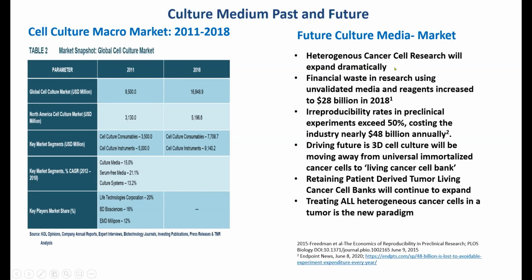And what they found out is that the heterogeneity of the tumor does cause a problem, but what laboratory researchers are doing is they're using what we would consider to be unvalidated media, and they're just using standard media and culturing up their cells. And what that does is it changes the DNA, RNA, it warps the cancer cells, and it creates this irreproducible preclinical experiments that cost the industry about $48 billion a year. So, driving 3D cell culture to what we call the living cancer cell bank is really where this is going, and we're linking it to artificial intelligence. And our goal is to treat all the heterogeneous cancer cells in the tumor. That is the new paradigm.